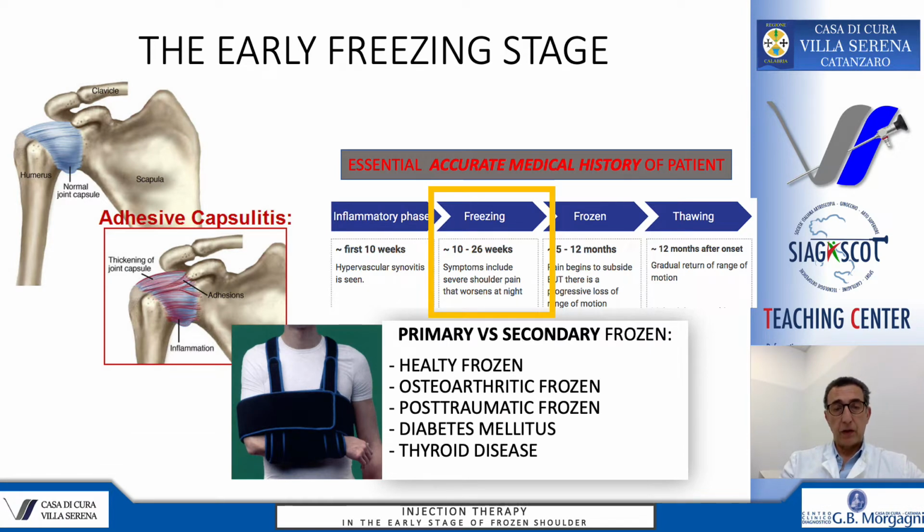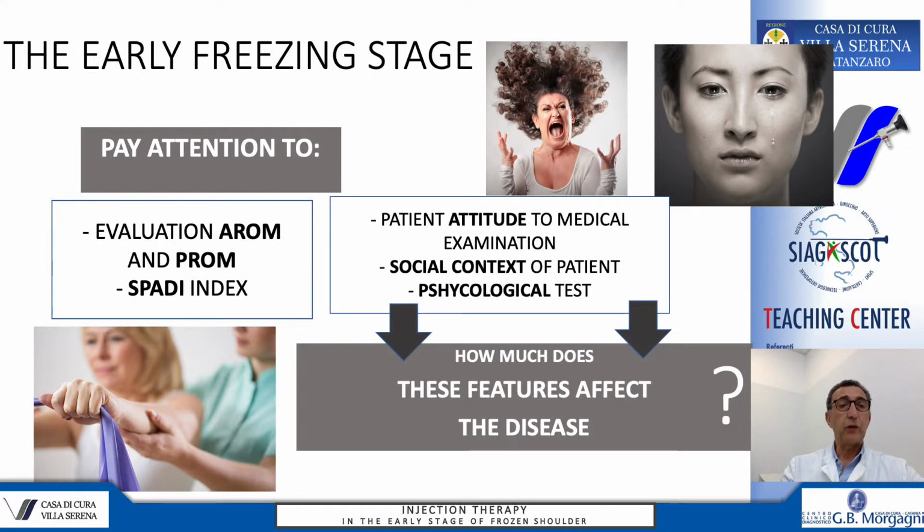Before, the colleague talked about the different stages of the frozen shoulder, and I will focus on the freezing phase, a period between 10 and 26 weeks, where symptoms include really severe pain of the shoulder, especially at night. We have to pay attention to evaluating the active and passive range of motion, if possible with some scores.